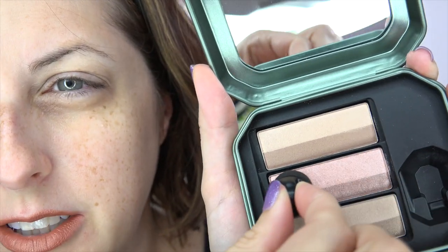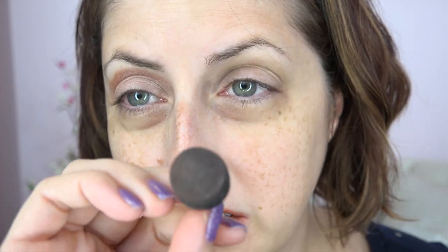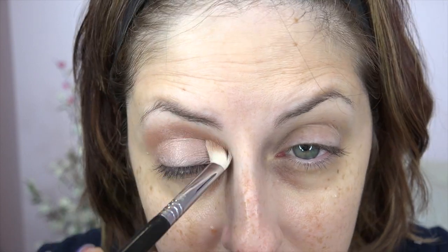Okay, so taking this little applicator and going back and forth a couple of times, I'm kind of rolling it to get the lid color down where the lid should be. You could continue to use the little applicator, I guess, to try to buff it out, but now I'm confused about which end of the applicator has the dark color and which has the lighter color. I'm all confused, so I'm just going to use a blending brush and sort of blend it. I really don't like this crease color. It's too pink. It's very pinkish, kind of. I like my creases a little more neutral.